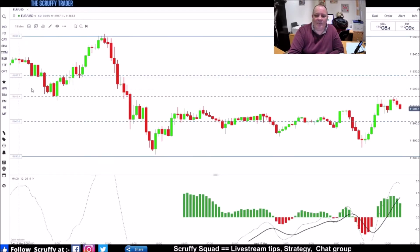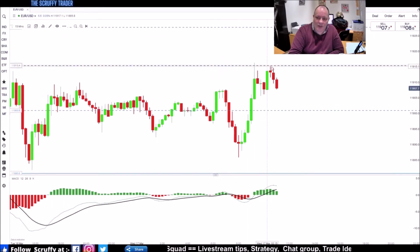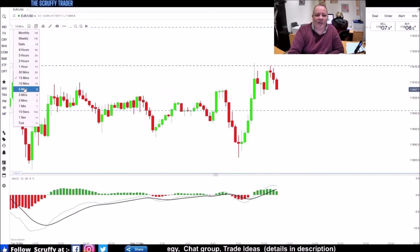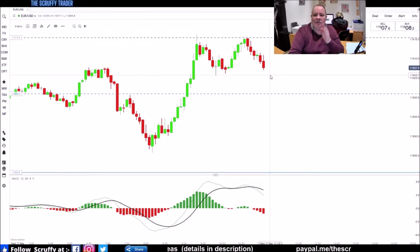Move it to a 15-minute, and there we go. There's your clear rejection. There it is there. It's coming into a good area here. This up here is now curling over the other side. So it's actually conflicting from the hour. And if I drop it down to the 5-minute, it's actually telling you to go short. So the MACD is actually conflicting on the time frames. So how do you use it?